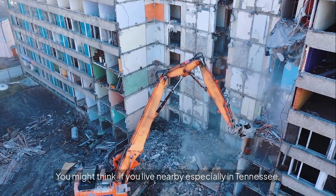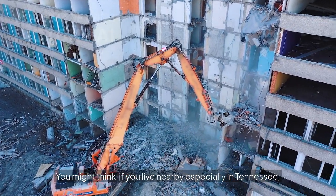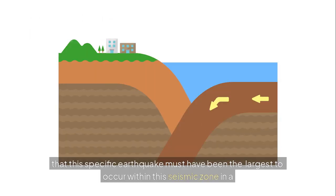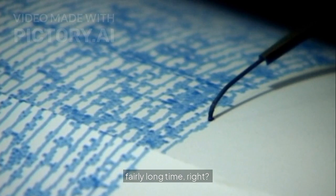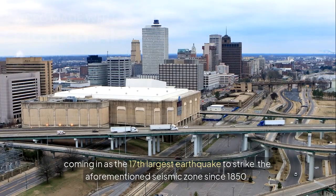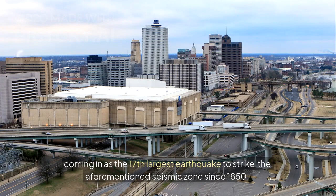You might think, if you live nearby, especially in Tennessee, that this specific earthquake must have been the largest to occur within this seismic zone in a fairly long time, right? Surprisingly, no. The May 10 earthquake wouldn't even rank in the top 10, coming in as the 17th largest earthquake to strike the aforementioned seismic zone since 1850.